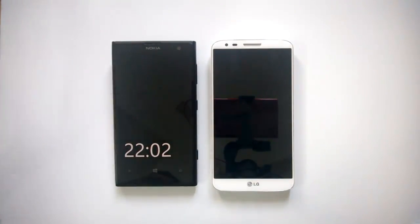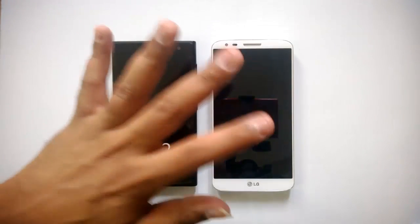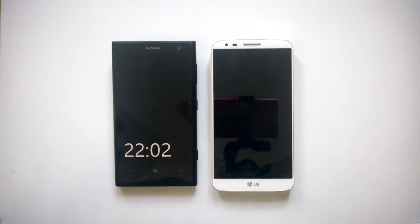So if camera is not the top priority, then the LG G2 is the winner in our test, and if camera is your main feature to look for, then the Lumia 1020 wins here.